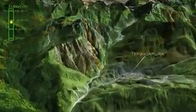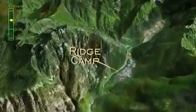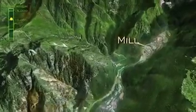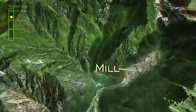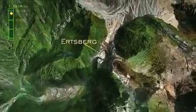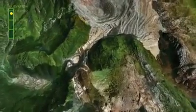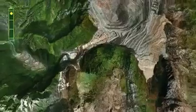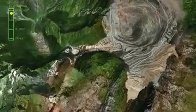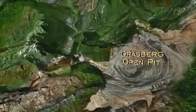The primary PTFI town site Tembagapura, Ridge Camp, where thousands of workers are housed. The mill. The Heavy Equipment Access Trail, or HEAT. The original Ertsberg open pit mine, and some 80 miles from the coast, the Grasberg open pit, 14,000 feet above sea level.